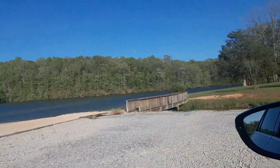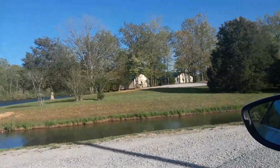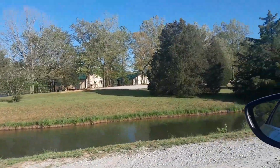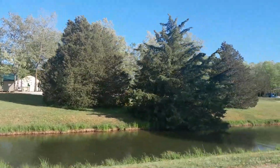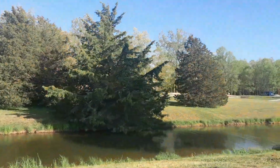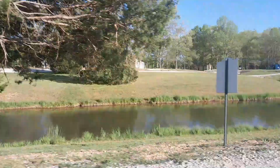And there's RV camping behind me, but no need to show you all that. It's just basically RV camping. There isn't much space there. Let me say that. As far as between them, they're pretty packed in there. And over there are some cabins across this little stream here.